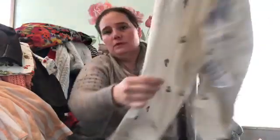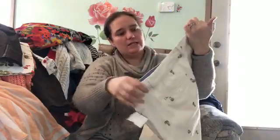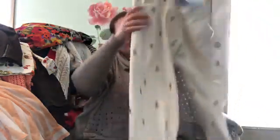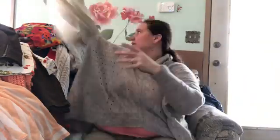These I got for the cats. Cat print pants all the way down. They are Talbots, the Weekend Chino, size 12. Clothes Mentor wanted 20. Seems reasonable to me. Somebody is going to want cats all over their pants.